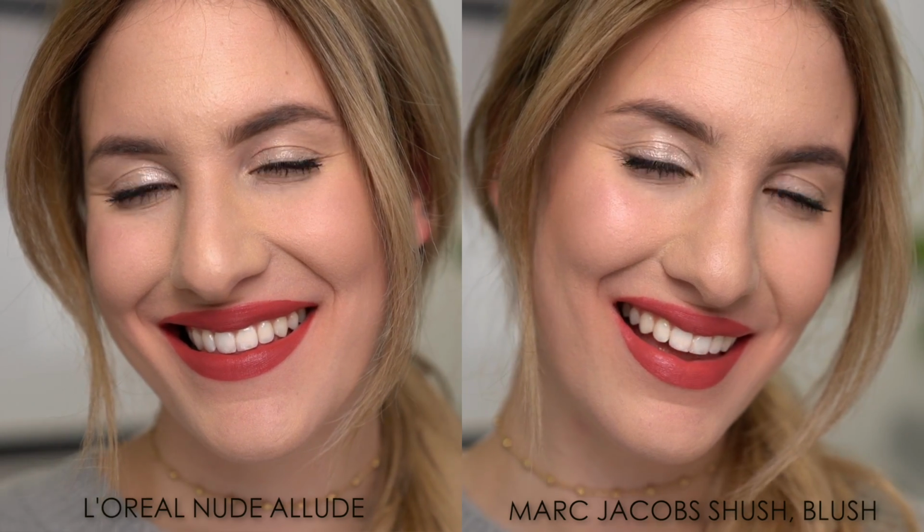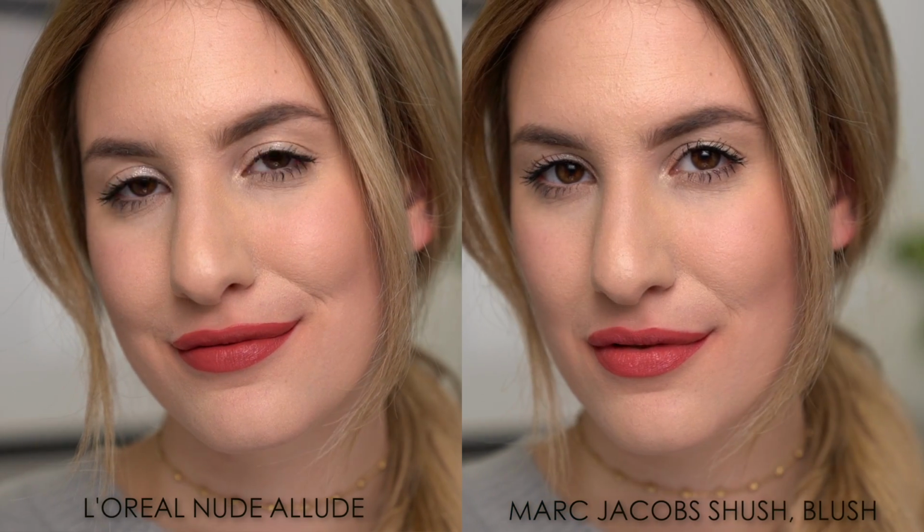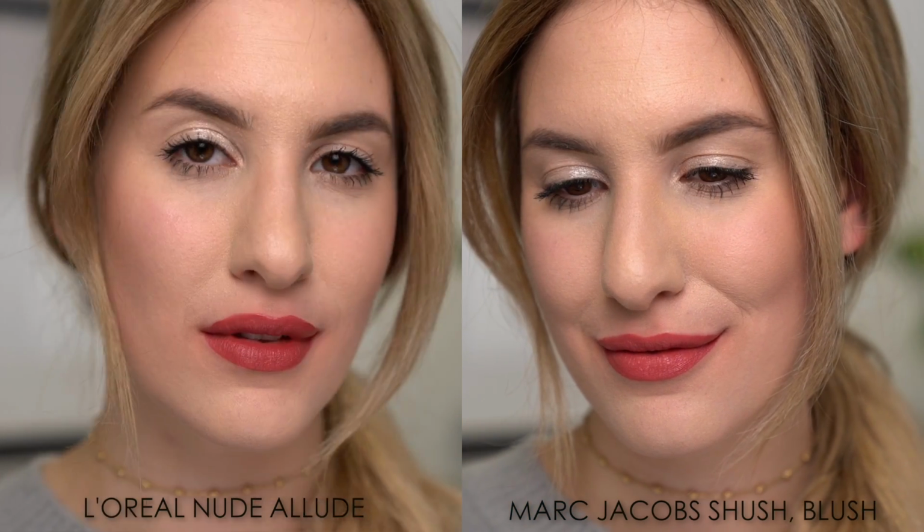It's basically the same type of idea where it's a liquefied lipstick that doesn't totally dry down, that's nice and opaque, really nice and comfortable to wear. Now, as far as the shade goes, you cannot tell a difference between the two. They are the exact same color. So if you were thinking of picking up Shush Blush from the Marc Jacobs liquid lipstick line, go check out the L'Oreal Infallible Pro Matte Gloss in 314.